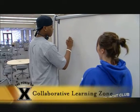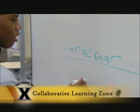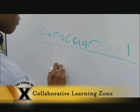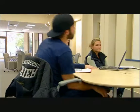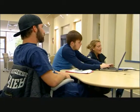Also in the Learning Commons prototype is the Collaborative Learning Zone, a study area designed to facilitate social and collaborative learning. The model of the prototype really fits the learning needs of the students today that might be coming to Xavier and that are already here in a number of ways. One, they're used to working in groups. They get a lot of group assignments, a lot of collaborative work where they need to come and meet with other colleagues, work on a project, look at their laptops, create presentations, that kind of thing.